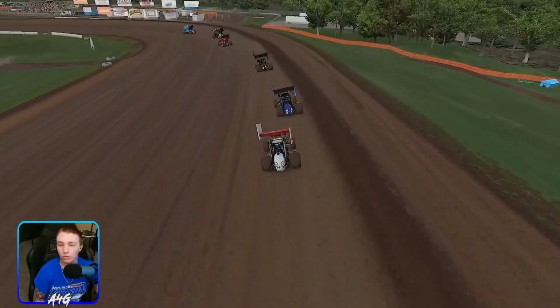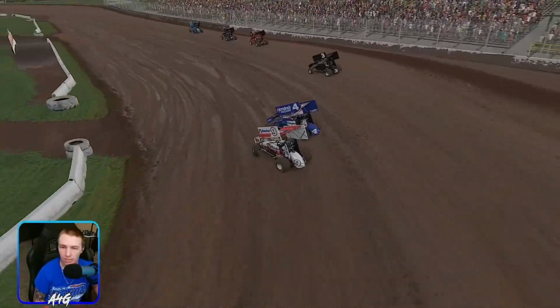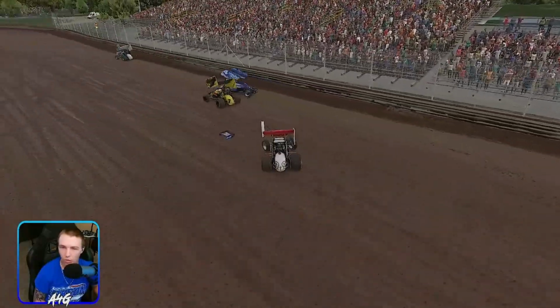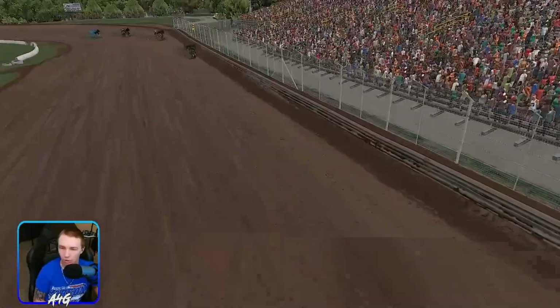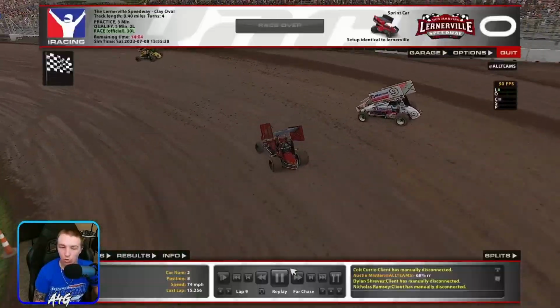So let's go through the incidents here. 9 car early on, lap 4, gets into the 4 car and just ran him over. Yeah, he just ran too low. Oh, and the yellow car, I think it was the 7, had nowhere to go there, unfortunately. He just spun straight back up in front of him, which sucked. That's unfortunate timing.